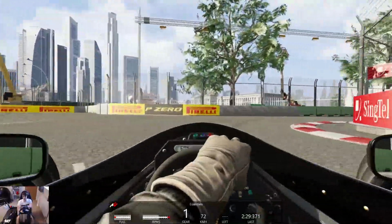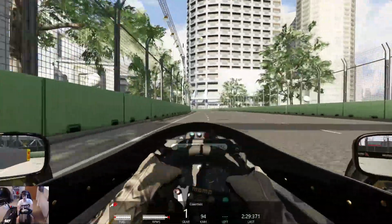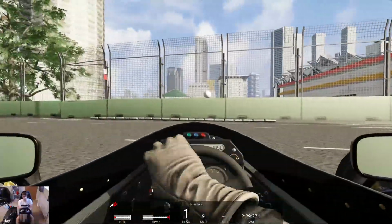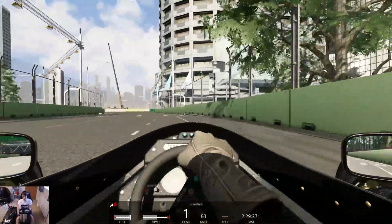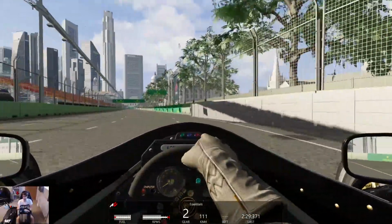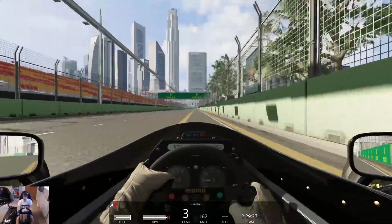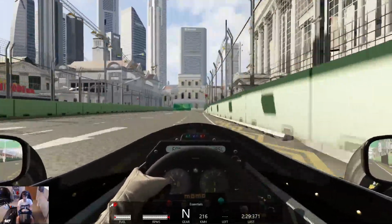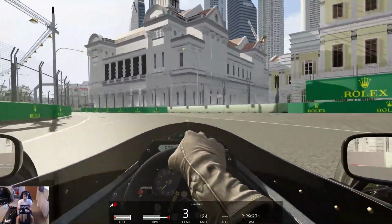Brake at the black box. Trying to get the front end tucked in. Oh, that's a biggie. Thank God for no damage. This is why I'm not a real racing driver. Let's continue on though. I mean, knowing how poor I've been so far, this will probably still be a good chance to set a PB.